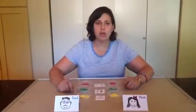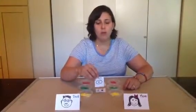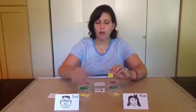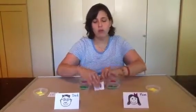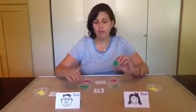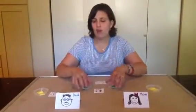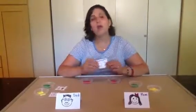So in my first stop, I'm a baby and I'm walking through during conception, and in my first stop is my eye color. And so in this example, I chose a blue from my mom and a blue from my dad, so I will have blue eyes. My next stop in my gene shopping experience is hair texture. In this example, I chose a curly from my mom and a straight from my dad, so I will have wavy hair.